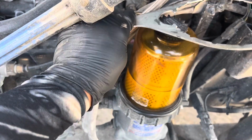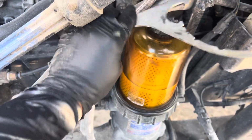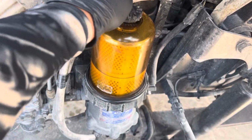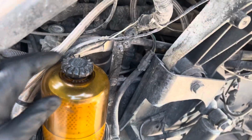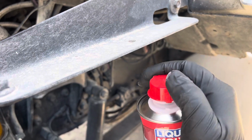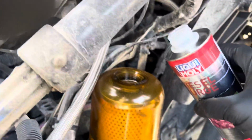I ordered 2 of these through Amazon, and it's good stuff. I've used LiquiMoly before. I'm not endorsing them. I'm not getting paid for any of this. Make sure you don't get any contaminants in there. So I've already opened this. And just right through the top.